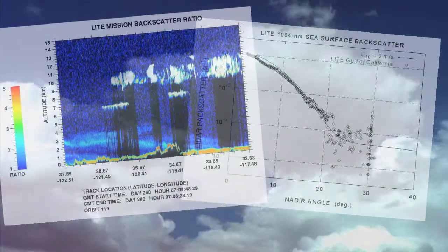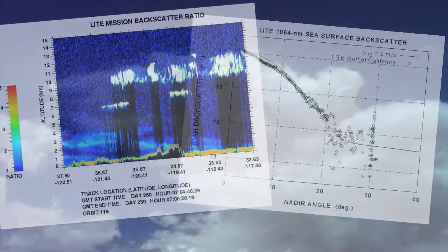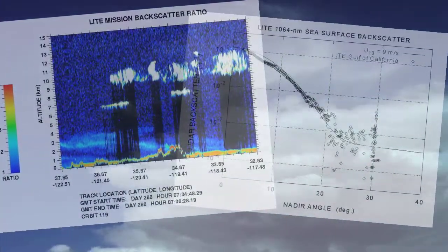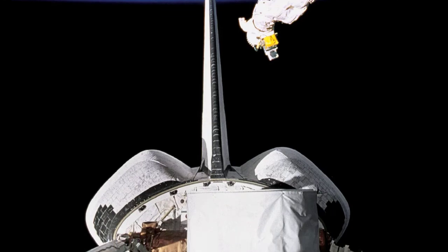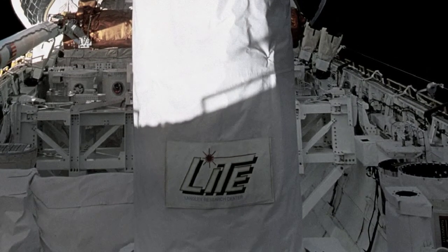I got to plan when the instrument took data. We predicted where the shuttle would be at a specific time, and then relayed those times to the mission controllers and the instrument controllers, where now you're going to turn the instrument on, now you're going to turn the instrument off. It was the first time that a laser had been flown in space, specifically to determine the structure of clouds. I never thought that I'd be in a position where I'd be on console during an actual shuttle mission. That was a real big high point in my career.